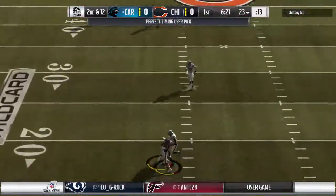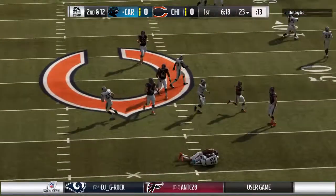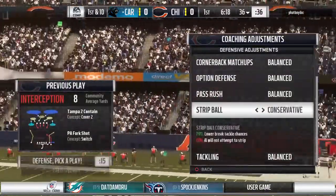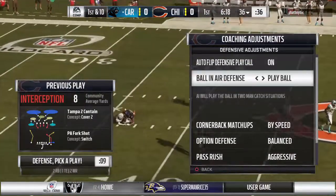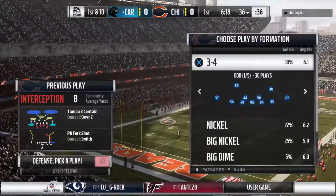Into a double team, and it's intercepted. Picked off at the 18, and he's able to take this one back to the 36-yard line. Certainly not how they envisioned ending their opening drive here in the first quarter. Too many ones in this play. First quarter, first drive, first interception thrown. And that last one, that hurts.